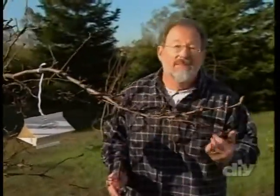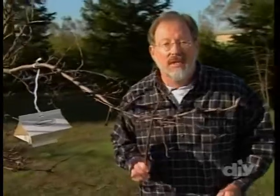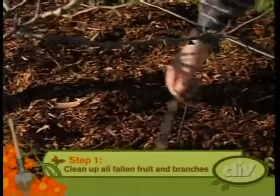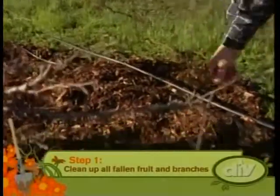The eggs then hatch, the larvae burrow into the fruit where they grow and grow, and then they slither back out, go down the tree and become a moth again, and that cycle can happen four times a year. To control the codling moth, do it now. Step number one is to clean up all fallen fruit and any branches that may have fallen. Do that throughout the year. That's one way to control the codling moth.